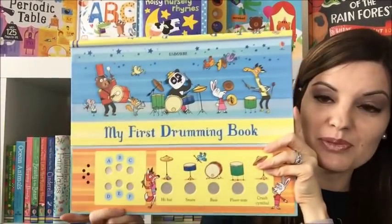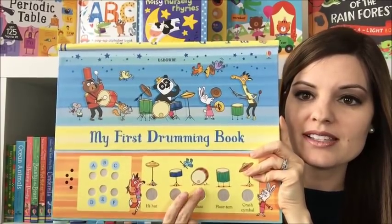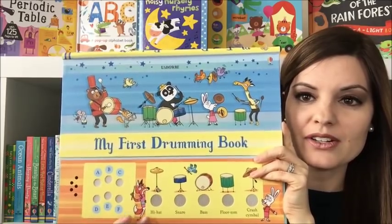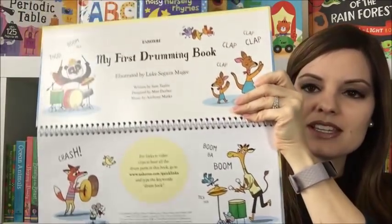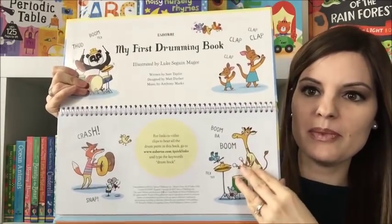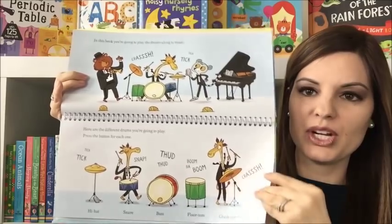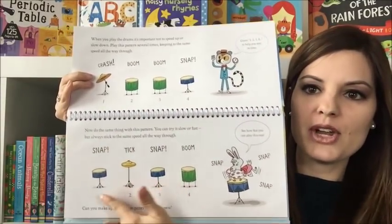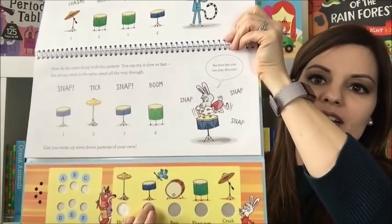My First Drumming Book is one of our newest music activity books. This one has buttons that you press to hear different drum sounds, and there's even drum patterns that play in the background as you play your drums. It has information about different types of bands, different types of percussion instruments. And it's going to give your child a pattern for them to play while they're listening to the drum beat in the background.